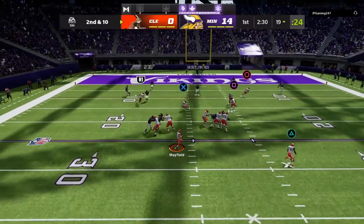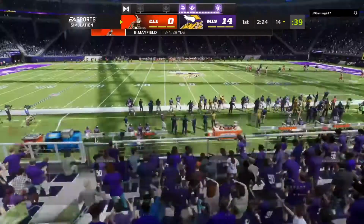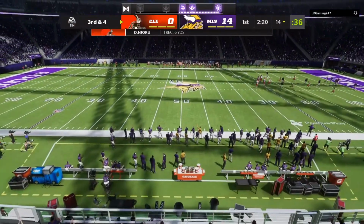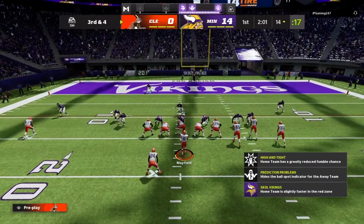To throw again on 2nd down, Mayfield. He's got Njoku over the middle. They get 6. That'll leave them with 3rd and 4. Completion was given up, but that's why you play zone defense, so that you can have people around the ball when it's caught, and you don't give up much run after the catch.